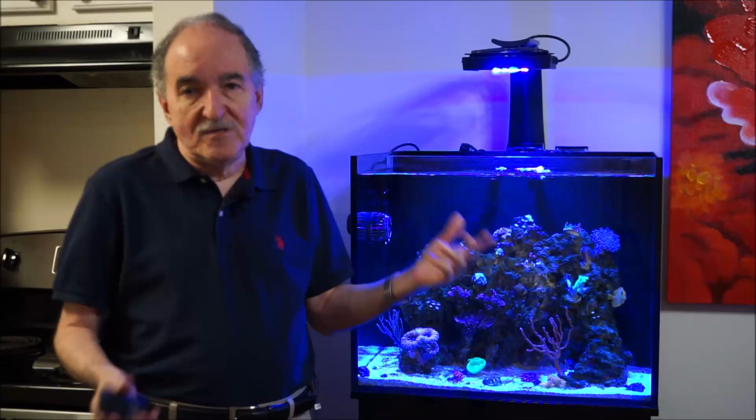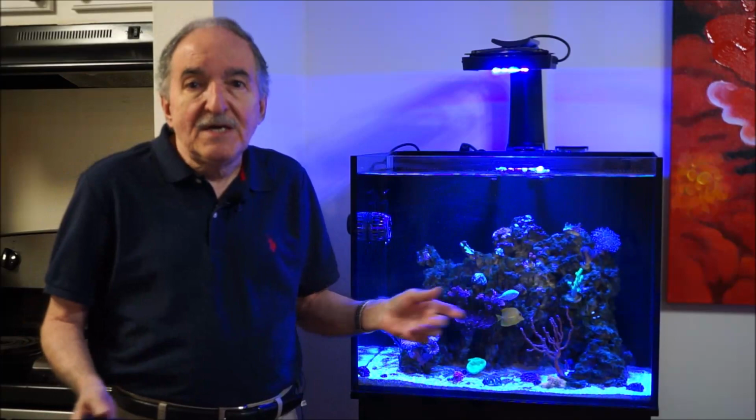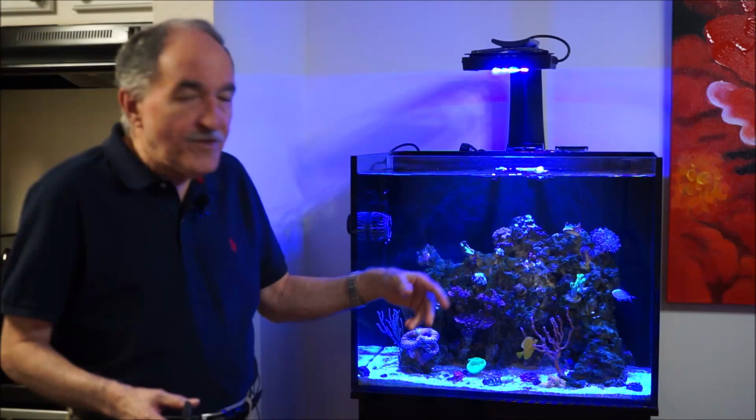So now what I've done is I've gone back to Microbacter 7, which is like a maintenance. That'll be once a week. It's a beneficial bacteria that will help to take the detritus and all the organics out of the rocks and the substrate, and in general, the water column. So I went back to that.